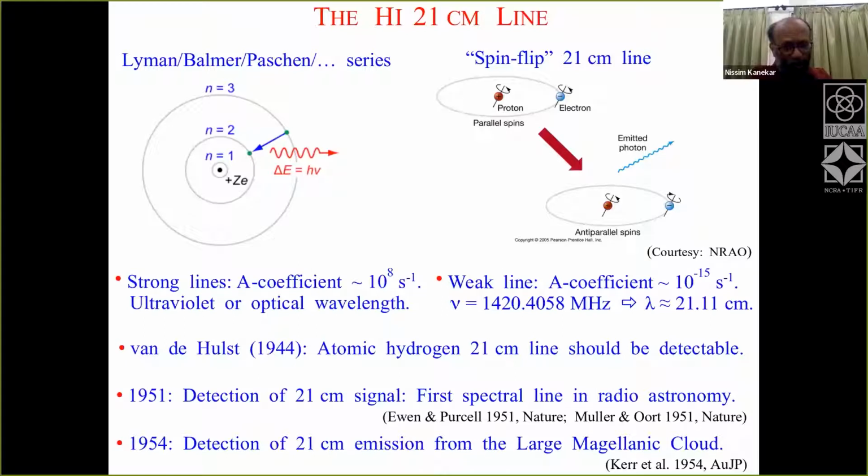And so after the war, Oort and a few other people, Oort especially, led a group which was trying to search for the line. And Doc Ewen and Ed Purcell in the US, and also Chris Christiansen in Australia, led similar searches for the 21 centimeter signal. And each of these groups independently detected the line, Ewen and Purcell marginally before Muller and Oort, and Christiansen and company slightly later. And so there was a series of papers on the first detection of 21 centimeter emission from objects in the Milky Way. And this was the first spectral line in radio astronomy. And people jumped up and down about this.